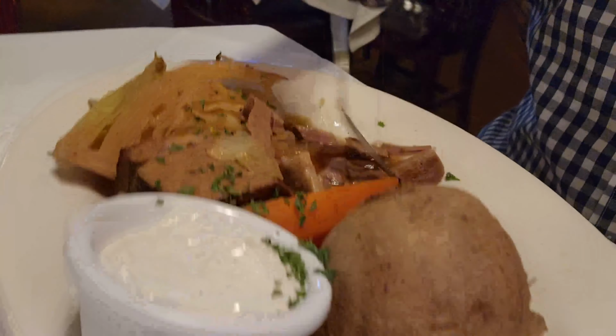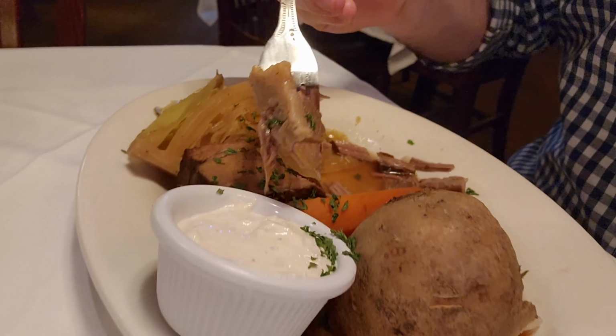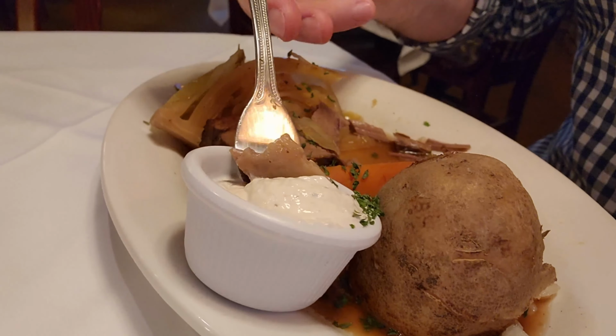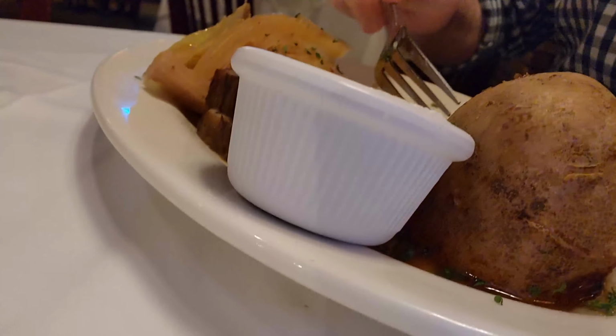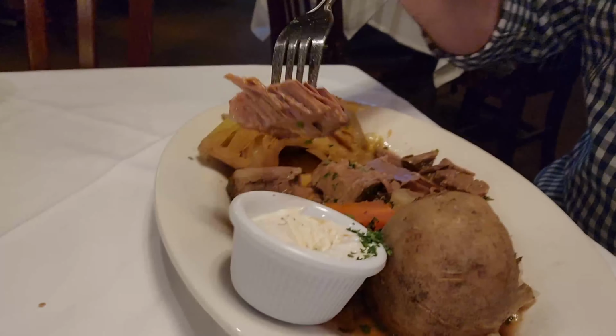You do get a very hearty meal. It's just not as large and hearty as it used to be. Still delicious. This horseradish cream sauce is really fantastic. I enjoy it on all of the items on the plate here. So this cream sauce and the horsey sauce there goes very well with all the vegetables and the brisket. So this is just a wonderful experience.